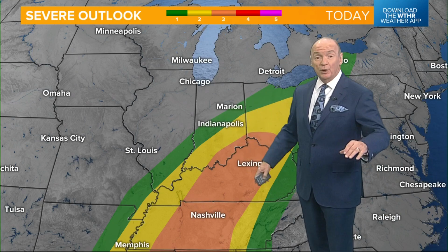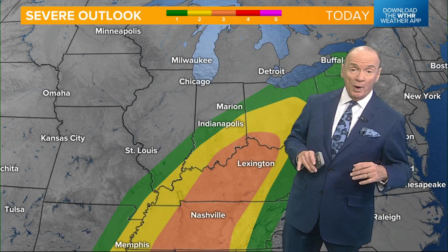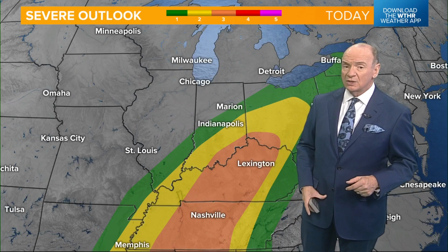Marginal risk for severe weather in Indy. We're not really expecting much in the line of severe weather in Indianapolis, but the deeper you go south, especially along the Ohio River, we're talking about strong storms and the possibility of some rotating thunderstorms. Already a severe thunderstorm watch throughout much of Kentucky, basically Paducah on south. But see how this rain is pinwheeling up? It's going in an east-northeasterly direction, so that covers all of us here.